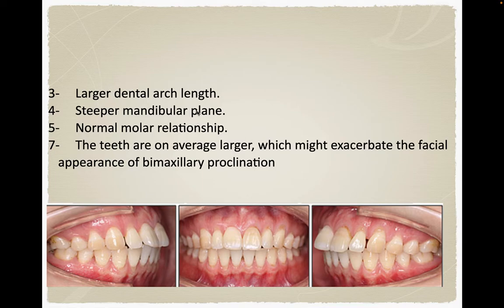The patient will have a larger dental arch length. That's obvious because the teeth are pushed forward. They will have a steeper mandibular plane angle because of the posterior growth rotation. And they will have, in most of the cases, normal molar and canine relationship. As you can see, class 1 molars, class 1 canine. And why is that? Because simply, these teeth are crowded and then they are pushed forward, so the teeth are well aligned, no crowding, and then everything is class 1, as if you're doing a sitting of teeth. So they are well aligned but just moved forward.